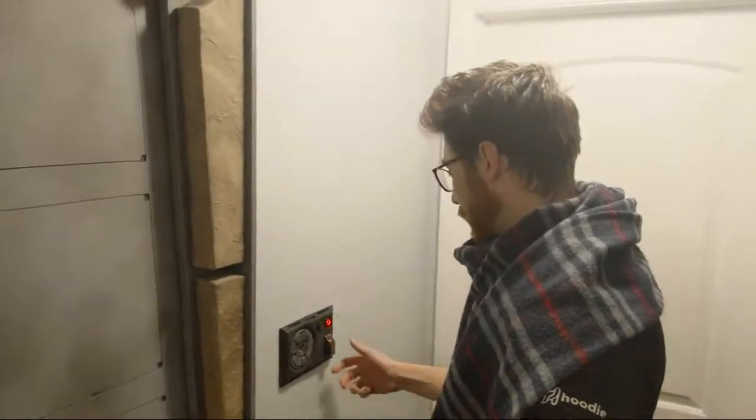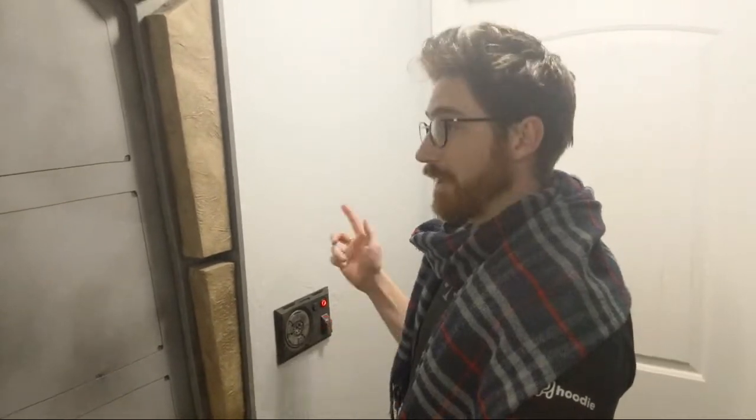This is a fingerprint reader. We've only programmed our fingerprints in to be able to get into the workshop. This is just in my basement. You can kind of see our laundry room behind me. Let me show you how this works. When it's an accurate thumbprint, it'll turn green and open up the door.